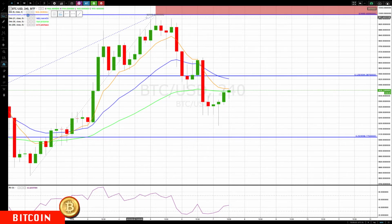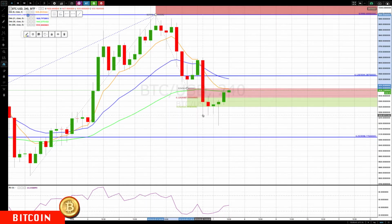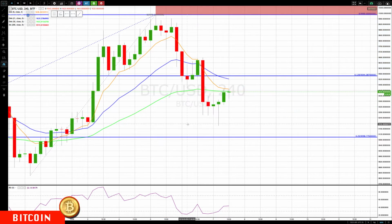You could have also come down here and done your 12.5 and 25 levels, and you see that would dip below, but it kept closing above this 93.20 level. So that was another good indication that this was the key level, and every time it dipped below, it still got the buyers coming in and the close above it. Just a few tips for everybody trading Bitcoin.